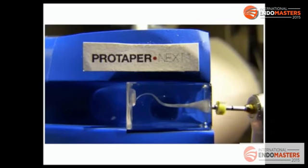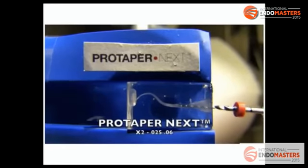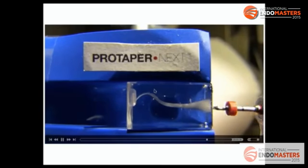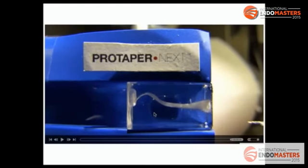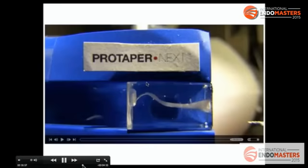The X1 can reach working length easily without any glide path. This is not the best way to do it, but just for this case. And here we can see how the X2 goes easily also to working length. The problem is the person who is doing the block is going in and out so many times. We know ProTaper Next is a really flexible instrument, but in a really curved canal, a really flexible, small cross-section instrument can perform also like a big instrument.